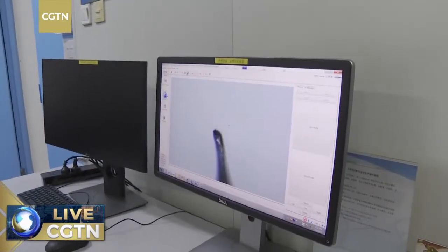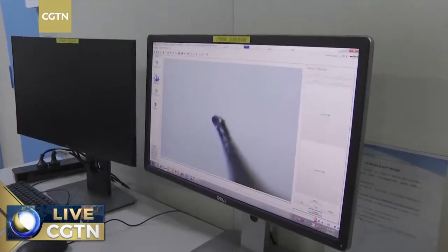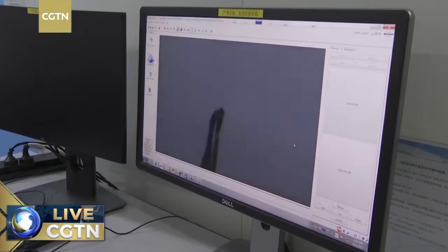Mrs. Li Ting is turning the stage around, and we could see the needle and the particle on top of it turning around.